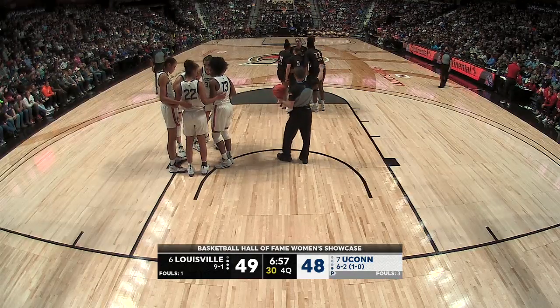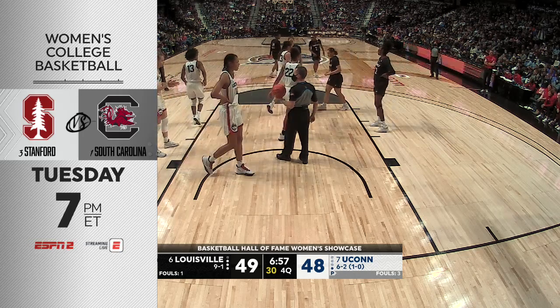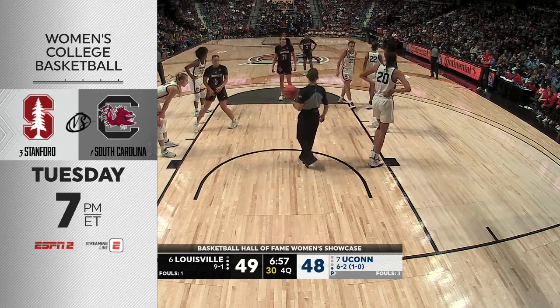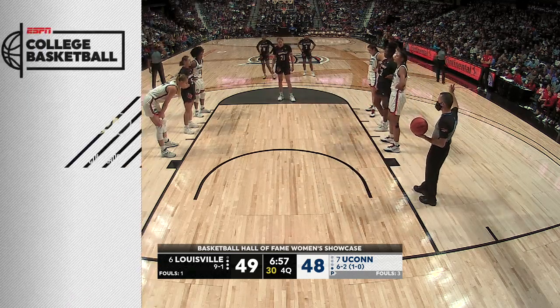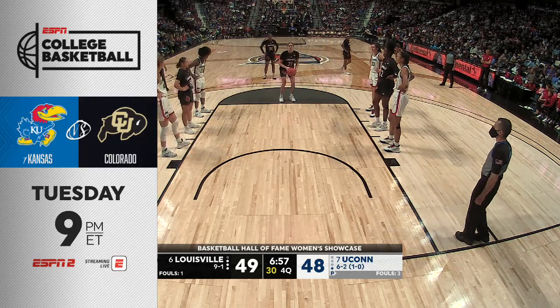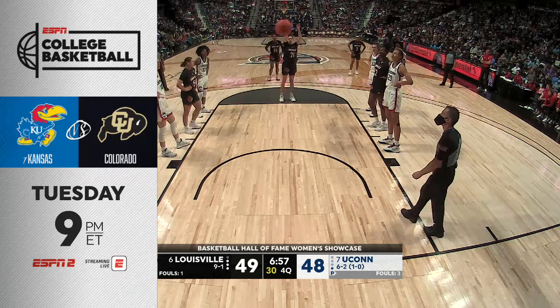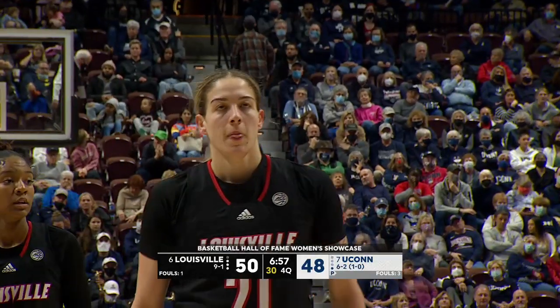Great college basketball doubleheader coming up Tuesday on ESPN2 and the ESPN app. We will start with the game of the night on the women's schedule. Number 3 Stanford, off of their win in Knoxville over Tennessee, takes on number 1 South Carolina at 7 Eastern, 4 Pacific. Then 7th ranked Kansas men will be in Boulder to take on the Buffaloes, who've won 3 in a row. Great night of hoops. Rebecca Lobo will be there courtside in Columbia to take it all in as well.